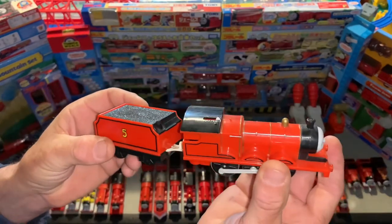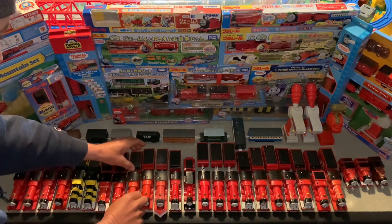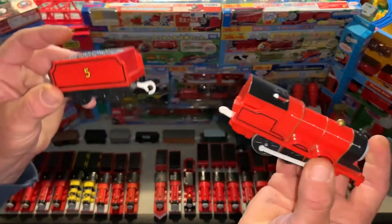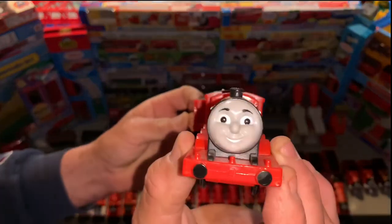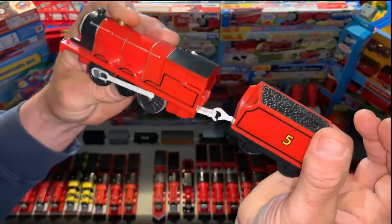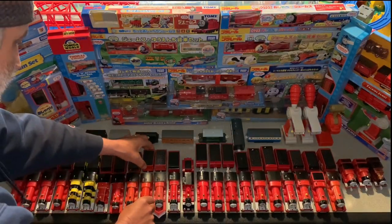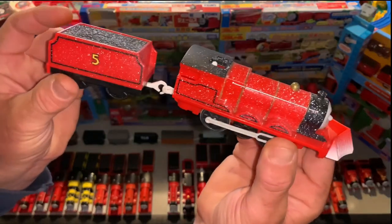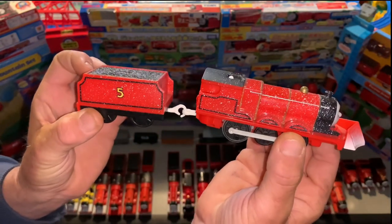Until 2012. Because in 2011-12, Fisher-Price came out with this. The liberated James. They finally got his tender liberated from his body, gave him a new face. And then they took the same model that same year and made Snow Clearing James. They just pretty much splattered white paint all over, made snow, gave him a snow plow. This came in a special greatest moments set too.